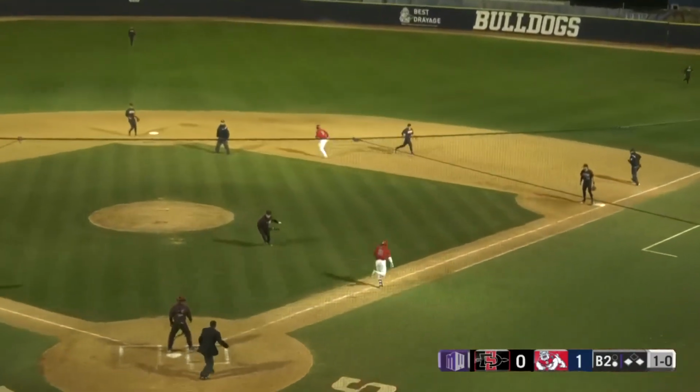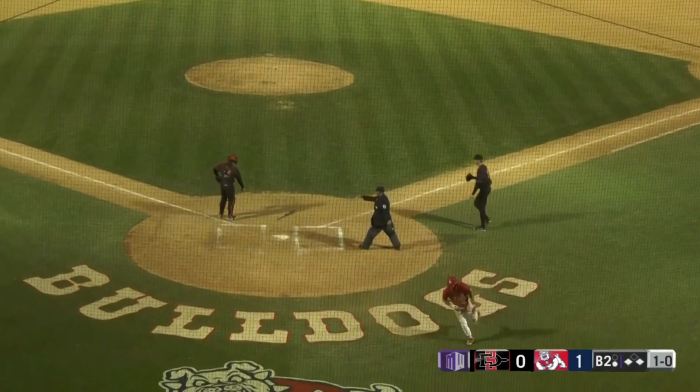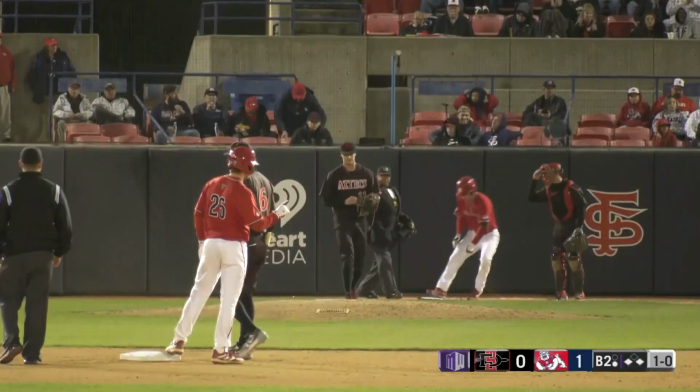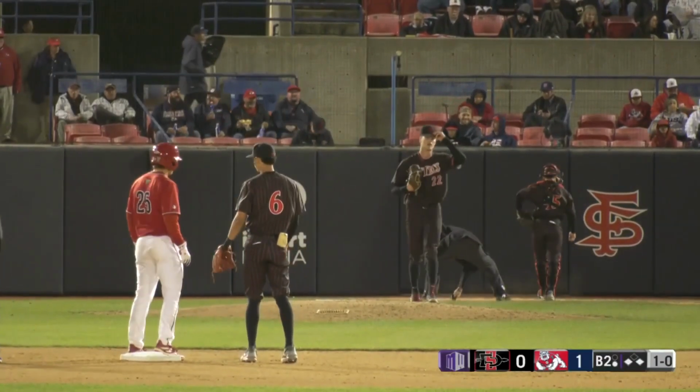That's a bunt. The comebacker, the throw over to the plate, and he's safe. Ben Newton slides. Bulldogs lead by 2-0 with an RBI bunt single for Michael McCurran. It wasn't pretty, but it was gritty.